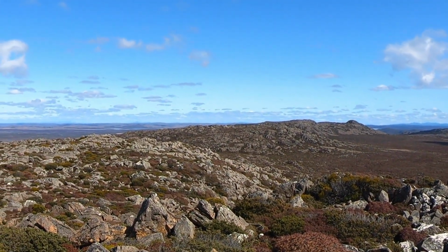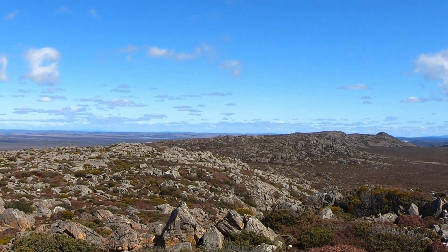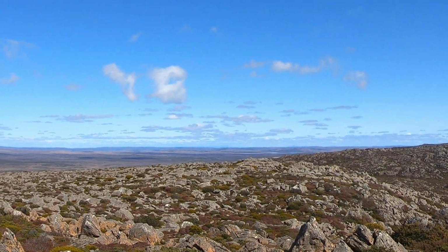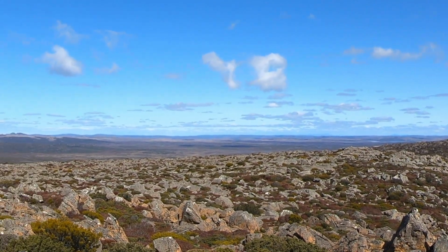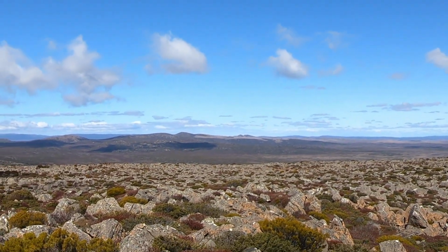Heading over to Wentworth Hills, Buchanan Peak, and Wilds Craig and Reeds Peak is the one that's really poking out in the far distance. And in the far distance you can see a silhouette of Mount Field National Park and all its peaks, and heading towards down the south there. Awesome. Fabulous day for it.